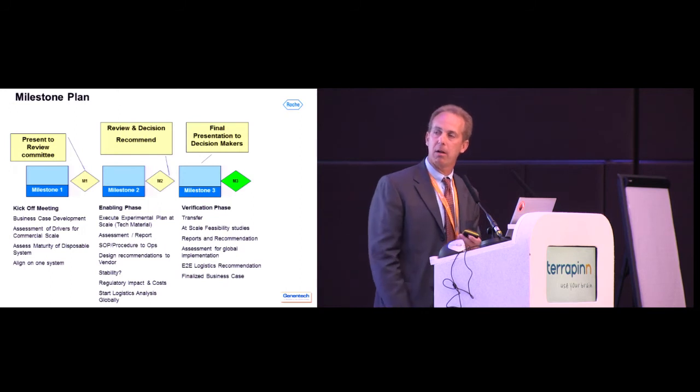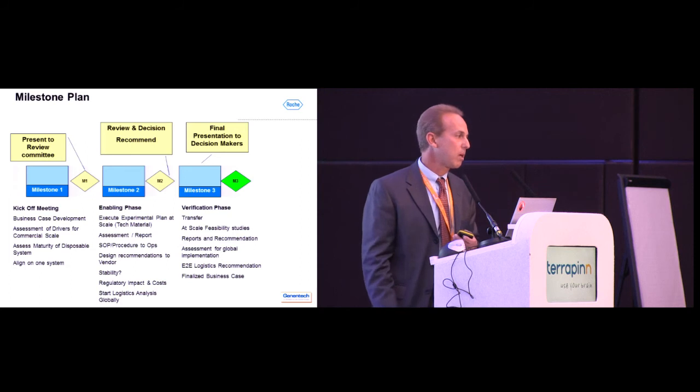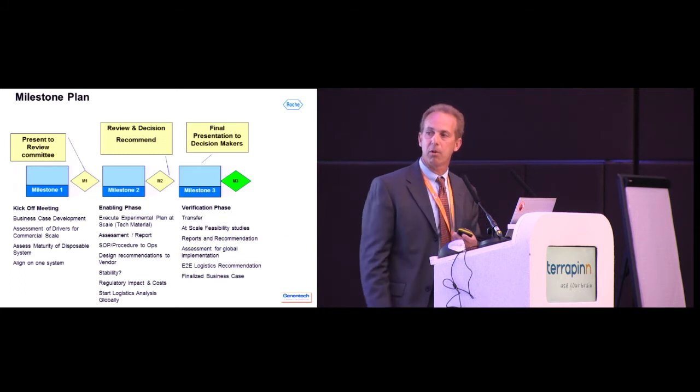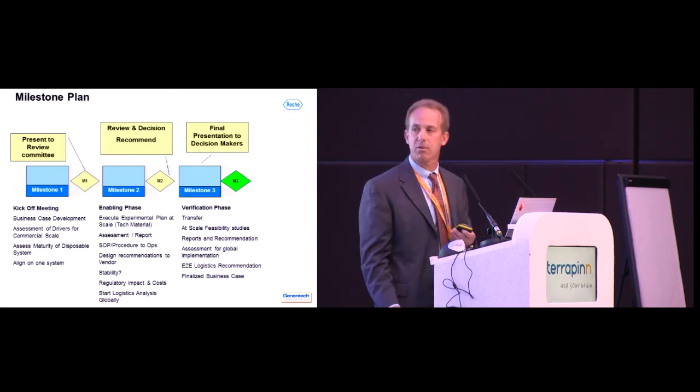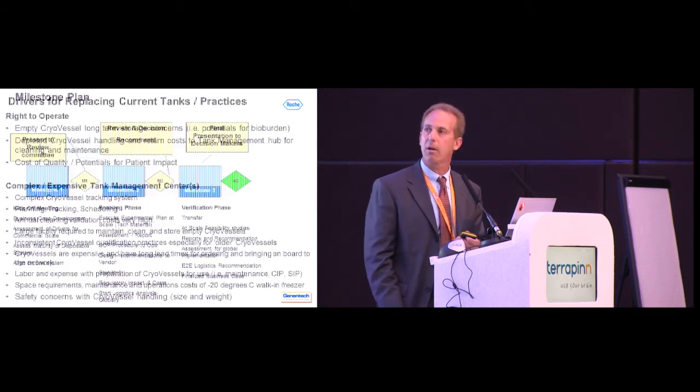Here's what the mission milestone plan looks like. We have 3 milestones. We're currently in milestone 2. So we've already had our business development, approval, and assessment and maturity, and I'll show you the final system we aligned on in just a second. We have already executed with Sartorius Stedim at their sites in Göttingen the commercial system that we have agreed upon, developed procedures, and now we're doing stability and freeze studies on site in San Francisco. Then we'll move to the at-scale feasibility and transfer stage for our first commercial product.